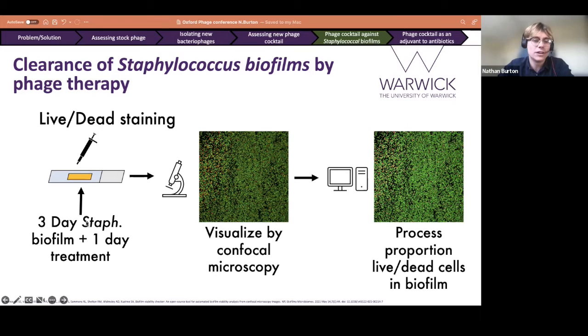So again, we have our 3-day Staphylococcus biofilm, treated for 1 day. We then visualize it using confocal microscopy, and then we process in ImageJ the proportion of live to dead cells. This is with propidium iodide live/dead staining, and in ImageJ it gives us a specific proportion of living to dead cells. The dead cells will pick up propidium iodide, which will cause the cells to fluoresce red in confocal.